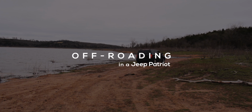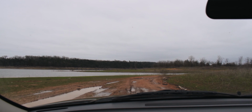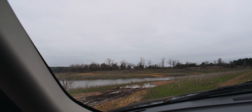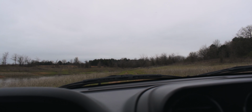Pretty out here. This is where it gets a little tricky because the lake covers half the road right over there, and so I have to take the side road that somebody made. Very sketchy, so I'm gonna put it in first.